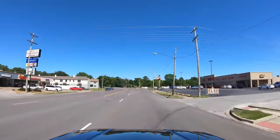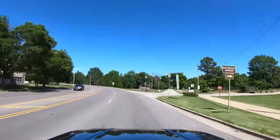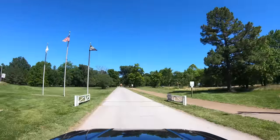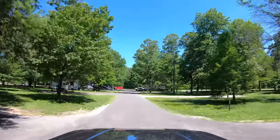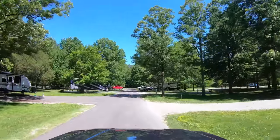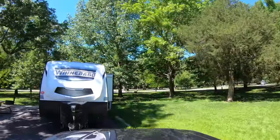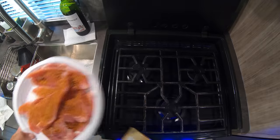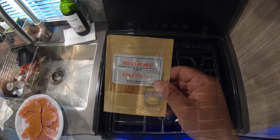So we decided to come back to Metropolis and make some dinner in the RV, and then we'll go to Paducah after all. It's time for another RV cooking show!